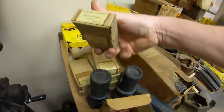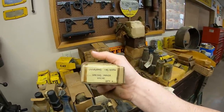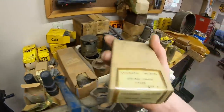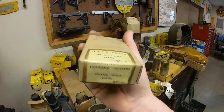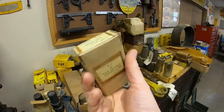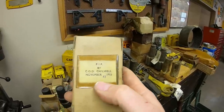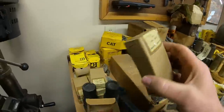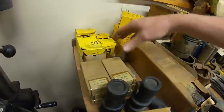These are all D3400 D2 inner valve springs, quantity 4 per box. We've got 6 boxes here. Oh man, spring inner valve quantity 4. And COD Chillwell, November 11th, 1953 on all of them. I'm sure they're cosmolined up.